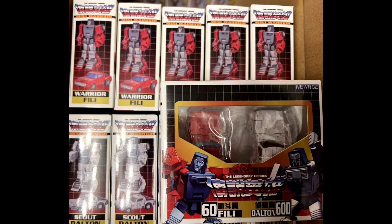So moving on to third-party Legends, we got the new box and box art for New Age Toys. This is for Windcharger and Tailgate. Can't wait for this. I have this on pre-order, and it should be coming in pretty soon. That's a good two-pack right there, New Age. To get those two, that's awesome.